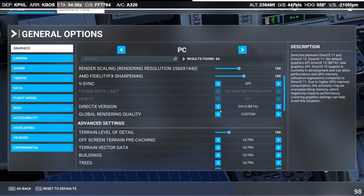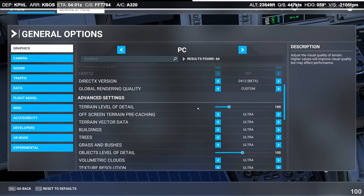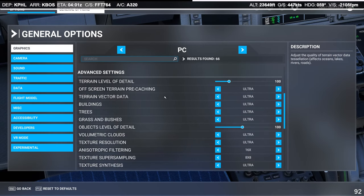DirectX version, try this out. If it performs better for you on DX11, then use DX11. It performs way better for me on DX12. I always make sure that I'm on DX12 after sim update 11. So try to mess with this setting and see if your sim performs better or worse on either of those versions. Let's go over the other things. Terrain level of detail, I leave it at 100. It's just fine. Off-screen terrain pre-caching. No matter what rig you have, especially the rig that Fago is talking about, which is a 2080 Super and what was it? Ryzen 7, right? Yeah. Make sure this is set to Ultra, because this will significantly reduce your stuttering when you are panning around. This setting has helped me a lot.